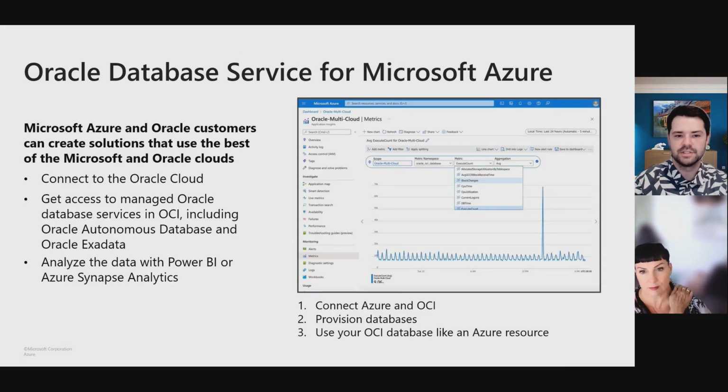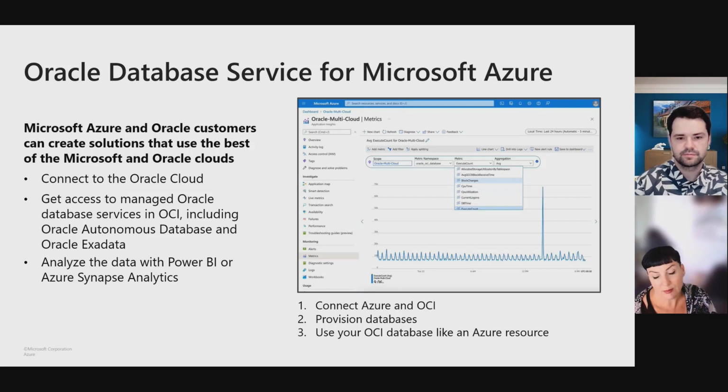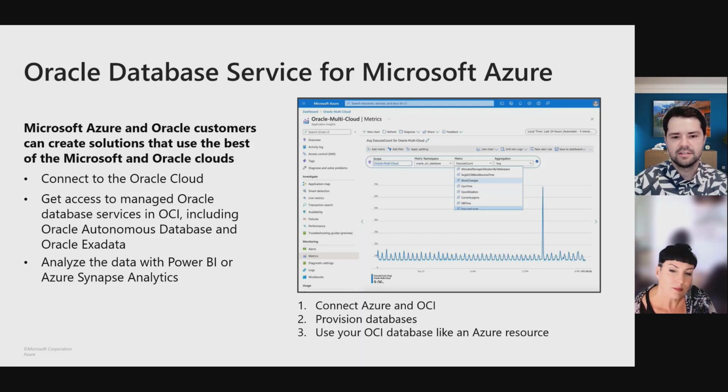To give a little bit more details on the Oracle Database Service for Microsoft Azure, in this setup, Microsoft Azure and Oracle customers can create solutions that use the best of both clouds. You would connect to the Oracle Cloud. They actually have a portal experience that is similar to the Azure portal experience, developed specifically for the service. You're able to access services only available on the OCI Cloud, Oracle Autonomous Database, and Oracle Exadata Database service. And you can analyze that data, import it over into Azure, push it through Power BI or Azure Synapse Analytics, and reason over that data. My one caution would be when you look at moving your workloads into this environment, be very cognizant of latency and failover and disaster recovery when considering this service.